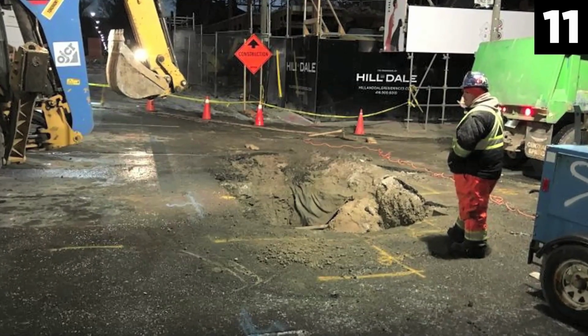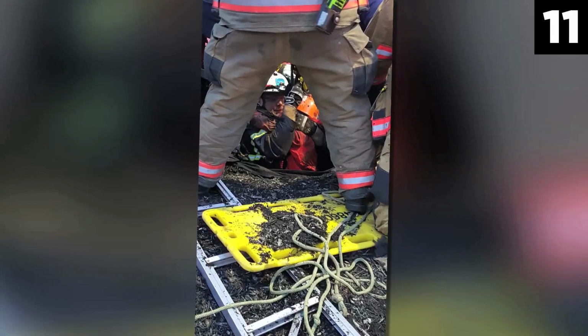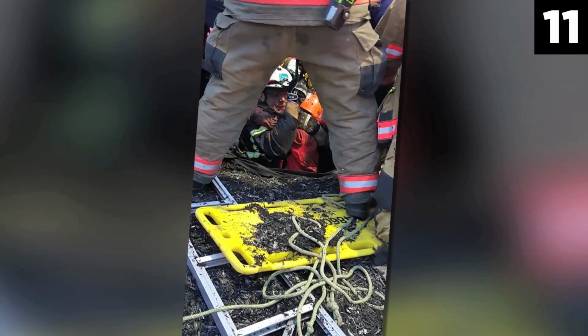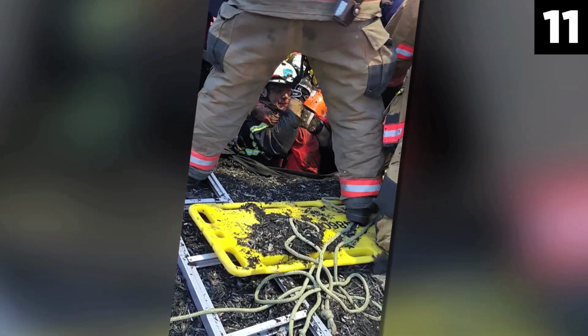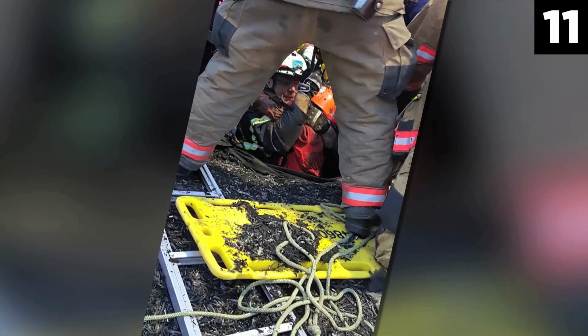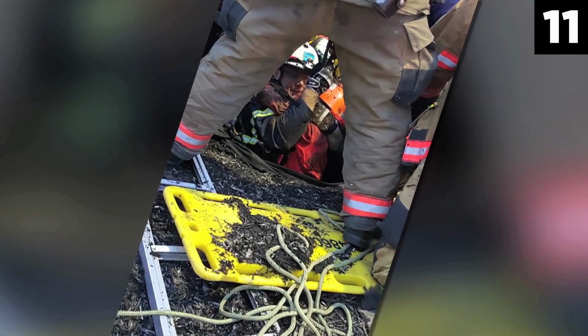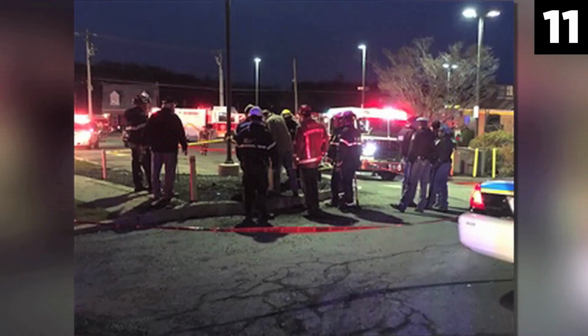Meanwhile, back at the McDonald's parking lot, a random stranger discovers Lewis when he hears muffled screams coming from a hole. He assures the kid that everything will be okay and runs off to call 911. It takes firefighters over 40 minutes to extract Lewis from the hole. They eventually climb down, hooking up to a harness, and safely lift him out.